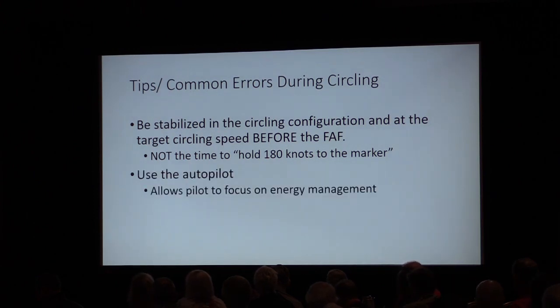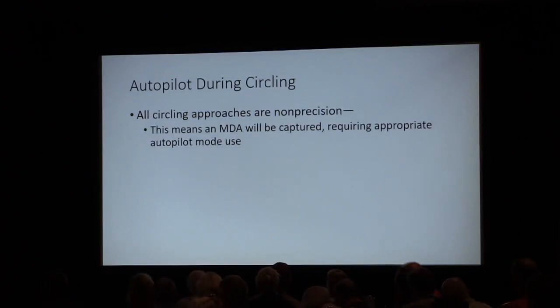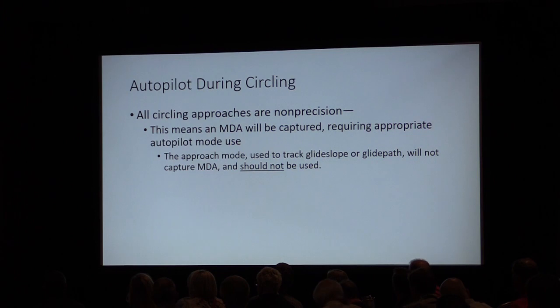Another really important point on a circling maneuver is use the autopilot. It's a pilot in the cockpit that's going to let you put your focus on energy management. How do we use the autopilot during a circle? Remember that every circling approach is a non-precision approach. If you look at the minimums box for the circling, it's always going to say MDA. It's never going to say DA. It's a non-precision approach. So that means we need the MDA to be captured, and that requires appropriate autopilot use.